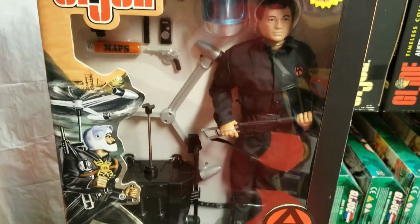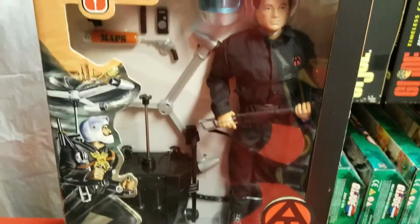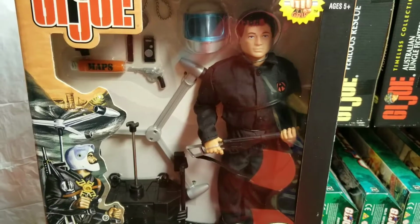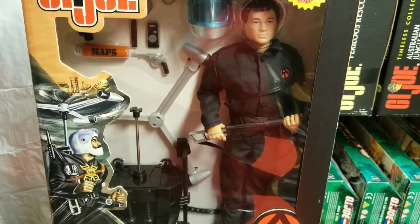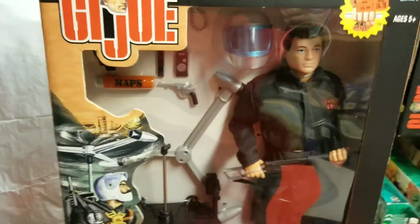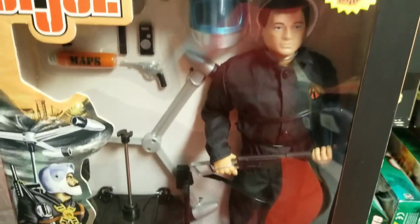Timeless Collection was a series of G.I. Joes that came out in the late 1990s, early 2000s. And these guys were touching on the vintage G.I. Joes.